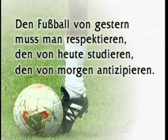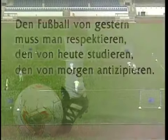We should respect the soccer of the past, analyze the soccer of the present, and anticipate the soccer of the future.